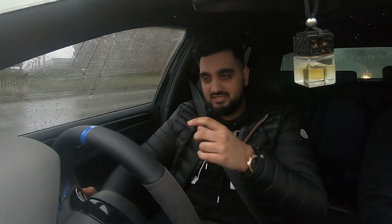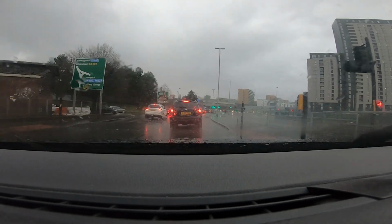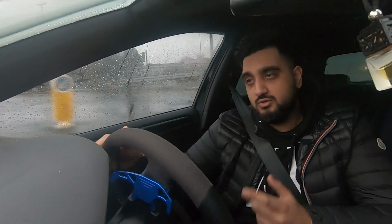So something about the R, and the way, especially when it's mapped, the way it kicks you back, the S3 doesn't do it. The Golf R's got a certain kind of aggression to it that the S3 doesn't have, and I can't explain it because I didn't make the car, but you get a different feeling. It's two different feelings being in a Golf R and being in an S3. Something Volkswagen put in the Golf R that they didn't put in the S3.